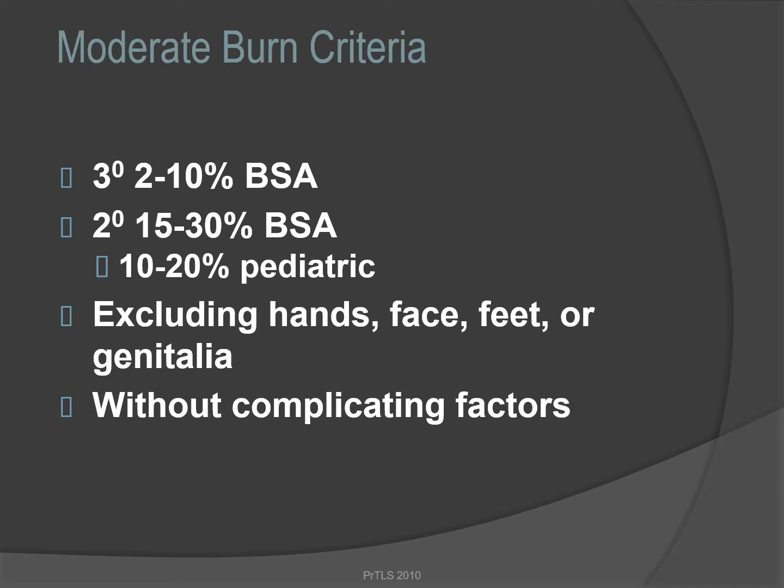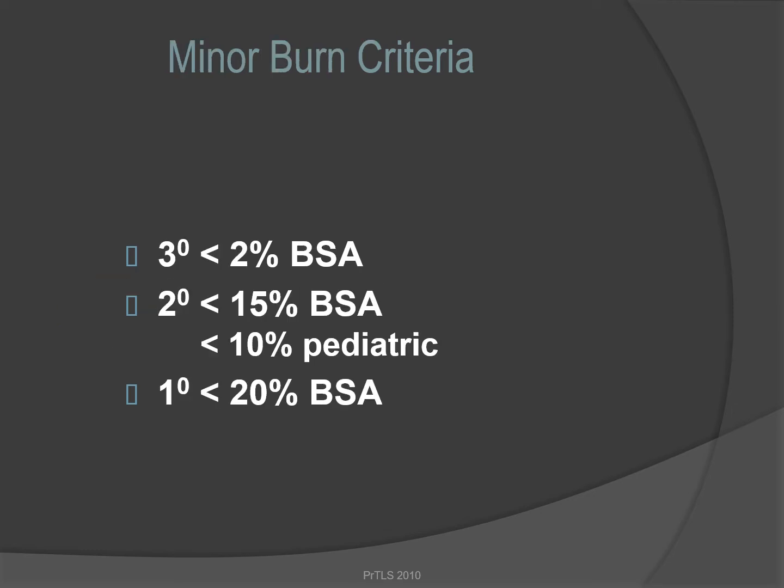Apart from that, moderate burn criteria involves third-degree burns, which are 2 to 10% body surface area, second-degree burns, which are 15 to 30% body surface area in adults and 10 to 20% in pediatrics, burns excluding hands, face, feet, or genitalia, and without any complicating factors. Minor burn criteria are third-degree burns lesser than 2% body surface area, second degree, which is 15% in adults and 10% in pediatrics, and first degree, which involves lesser than 20% body surface area.